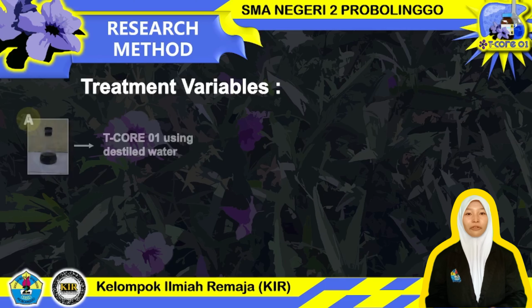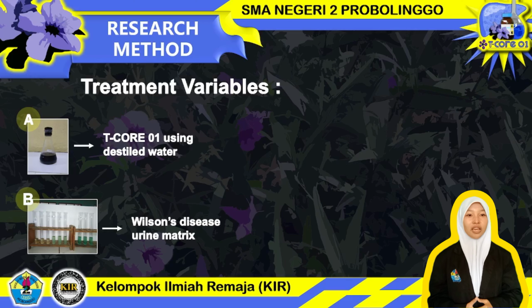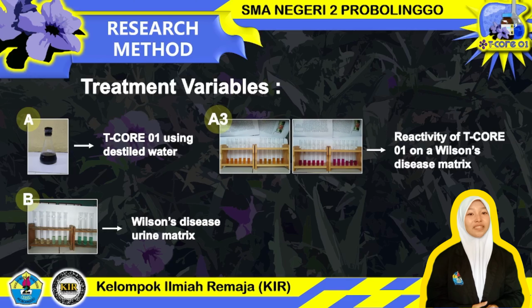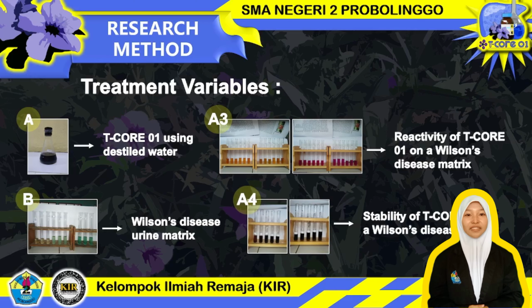The following are the research variables that we used. It can be seen that there are 4 treatment variables, namely treatment A is T-Corone using distilled water, treatment B is a Wilson disease urine matrix, treatment 3 is a treatment to test the activity of T-Corone on a Wilson disease matrix, and treatment 4 is a treatment to test the stability of T-Corone on a Wilson disease matrix. The variation in treatment combination can be seen in the following slide.